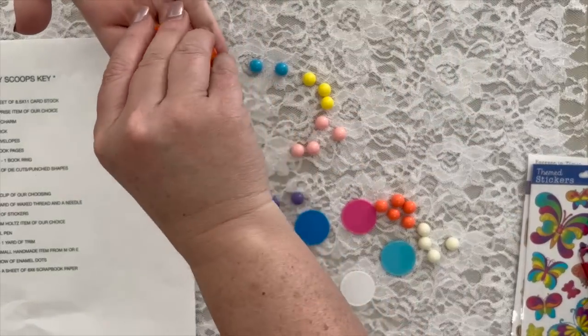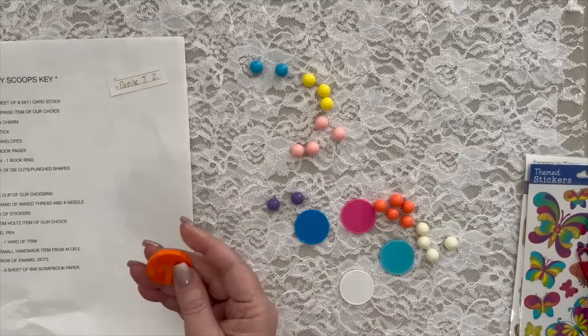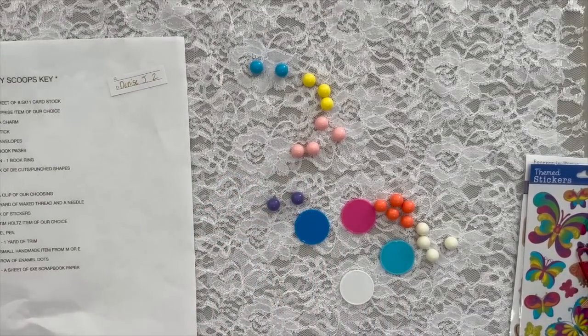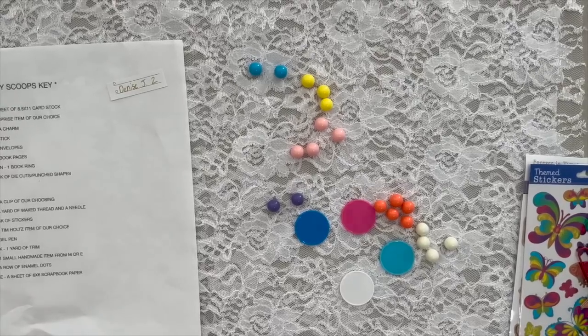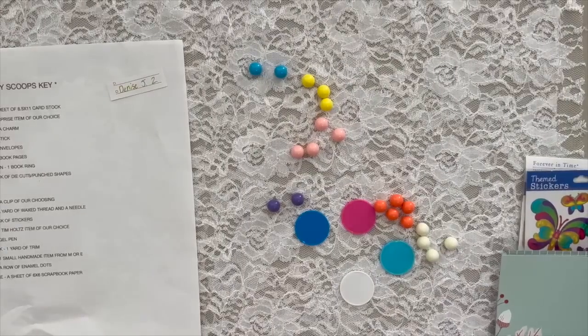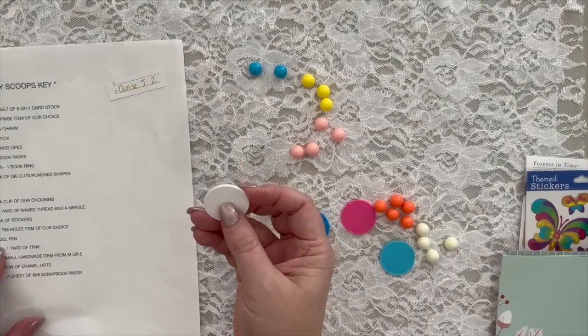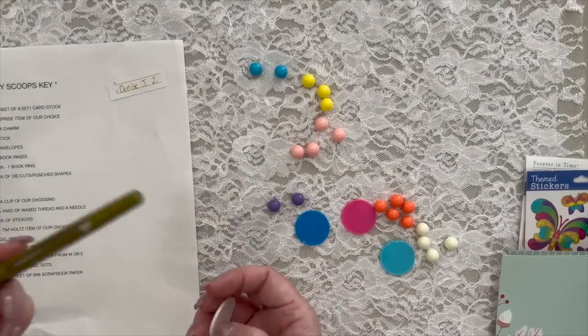Then two orange chips, and that means you got two sheets of 6x6 papers. Beautiful. And then let's go ahead and do your white chip, and that is a gel pen. We got you the gold one.